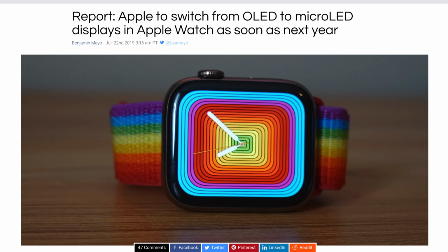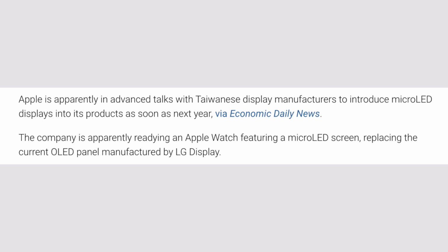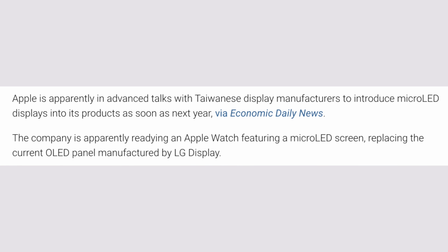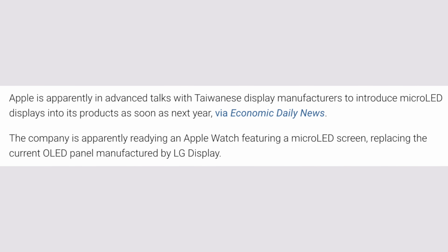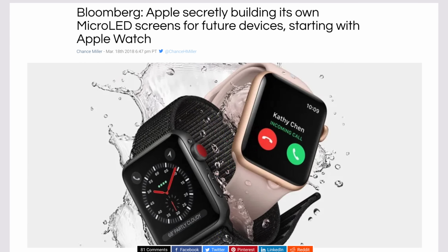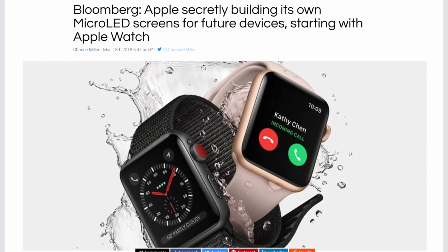Now with all of that said, we still gotta talk about the Series 7, and this is where it starts to get very exciting. Around 1.5 years ago, the Economic Daily News reported that Apple will be switching from OLED to micro LED displays in Apple Watches as soon as 2020. That obviously didn't happen, but then Bloomberg also reported on the same thing. So maybe these displays were delayed and we'll actually be getting them this year.